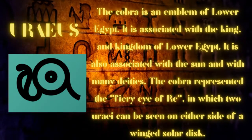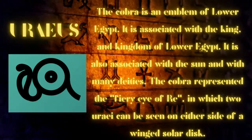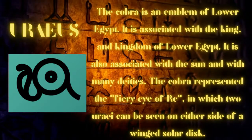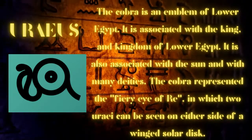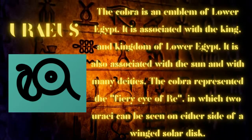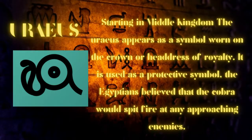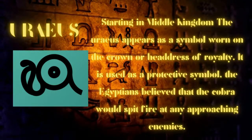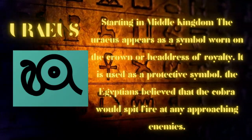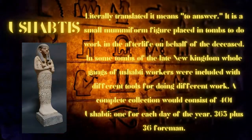Uraeus. The cobra is an emblem of Lower Egypt. It is associated with the king and kingdom of Lower Egypt. It is also associated with the sun and with many deities. The cobra represented the fiery eye of Re, in which two uraei can be seen on either side of a winged solar disk. Starting in the Middle Kingdom the uraeus appears as a symbol worn on the crown or headdress of royalty. It is used as a protective symbol. The Egyptians believed that the cobra would spit fire at any approaching enemies.